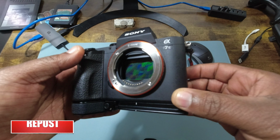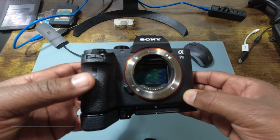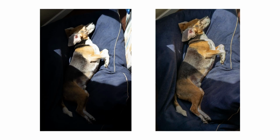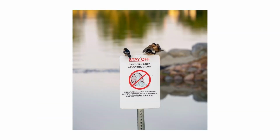This has a 24 megapixel sensor inside of the camera, and it is great in low light. The dynamic range on this camera is phenomenal, and no matter what situation I'm in, I feel like I can get a really good image. The raw images are pretty easy to edit, and JPEGs actually look pretty good straight out of camera if that's how you want to shoot.